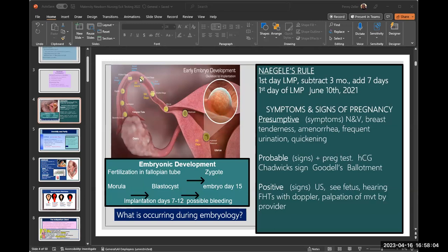The baby cannot grow here. And in fact, it's very dangerous because what will happen is it'll continue to grow, and it will actually rupture the fallopian tube, and then it will die. So that conceptus will die at that point. And there's usually massive internal bleeding. Your client will have a lot of pain associated with an ectopic pregnancy. It does tend to leave some scar tissue, and sometimes we actually have to remove part of the tube. So that's the ectopic pregnancy.